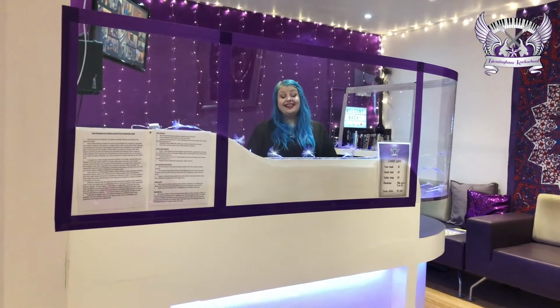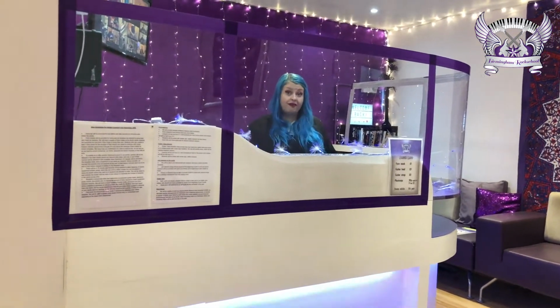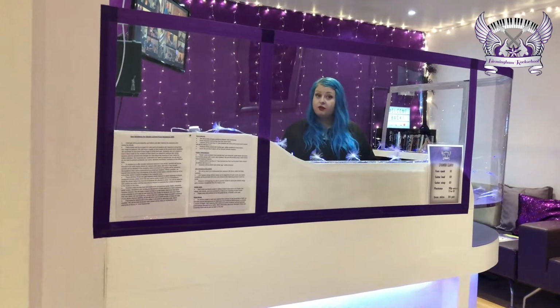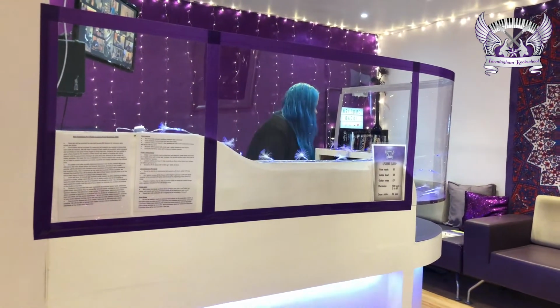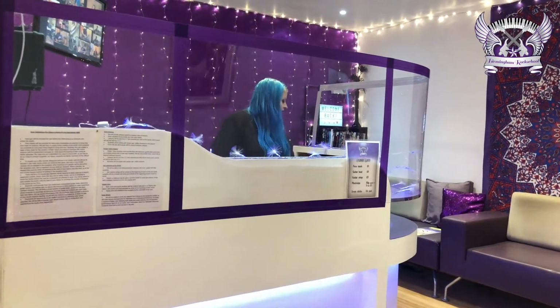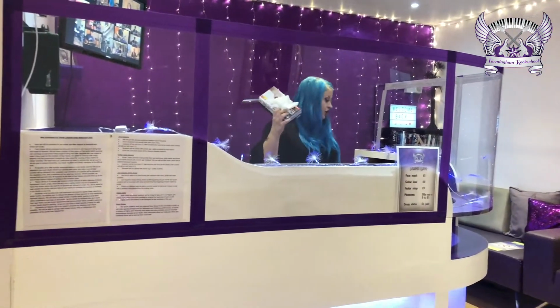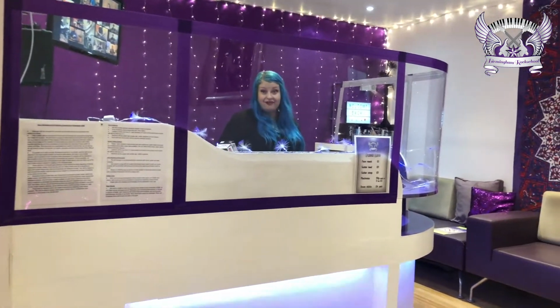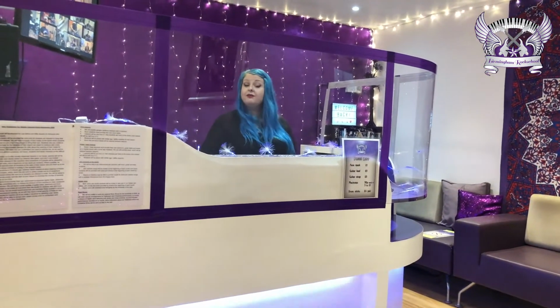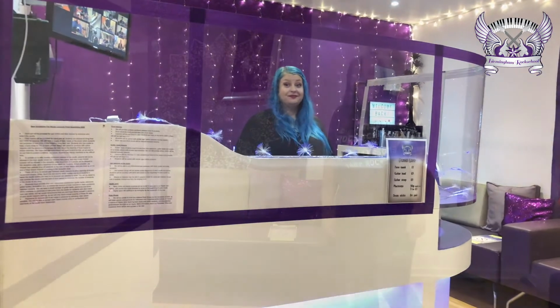Government guidelines state that everybody indoors must wear a face mask, so if you forget to bring one with you, we do also have some face masks behind the reception desk for sale. We also have lots of things like gloves and wipes, because we're going to be wiping down absolutely everything in between every lesson to keep you guys as safe as possible in the building.